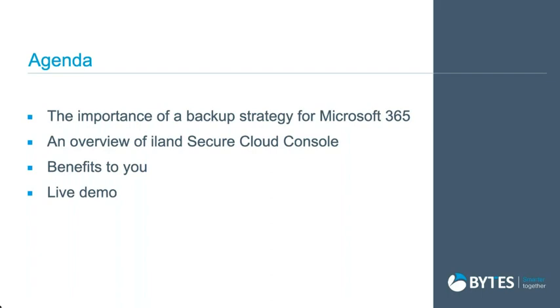Over the last 6 months, I would say we've seen a real adoption in Office 365, perhaps down to Corona, perhaps down to some other measures. But with that, we've seen a rush to market from a lot of backup vendors around the protection of Office 365. With that has kind of brought a mishmash of functionality, and from a Bytes perspective, we see iland as an absolute best of breed in terms of a SaaS-based platform for backing up your Office 365.